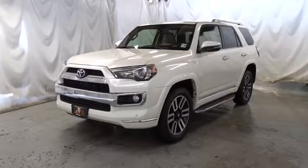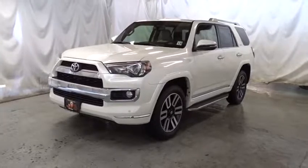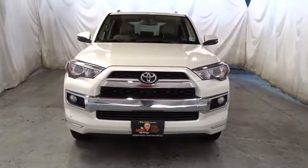The 2015 Toyota 4Runner. 4Runner durability is unbeatable. There are more 4Runners on the road today than any other midsize SUV. Here are some of this vehicle's great options.